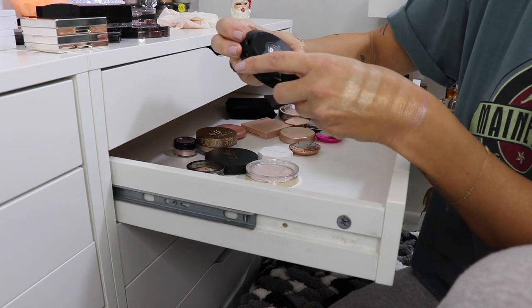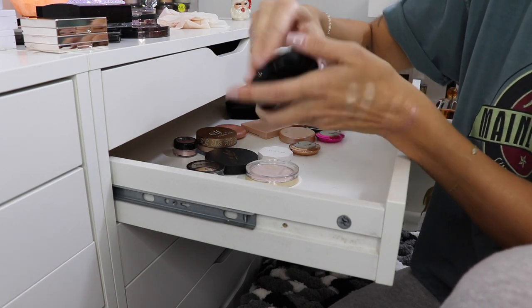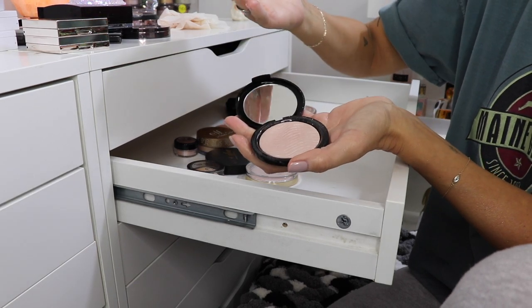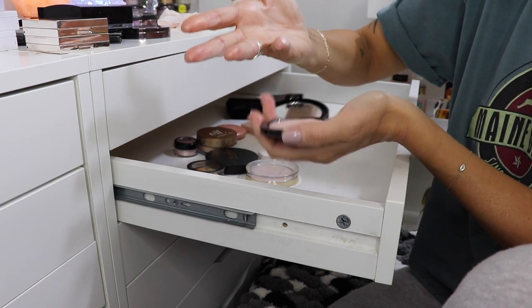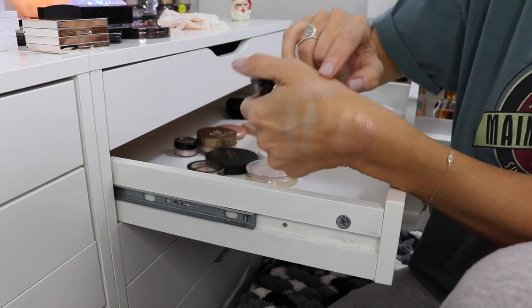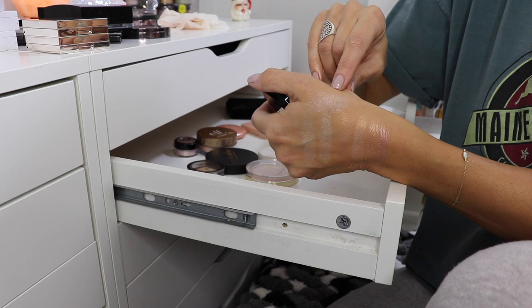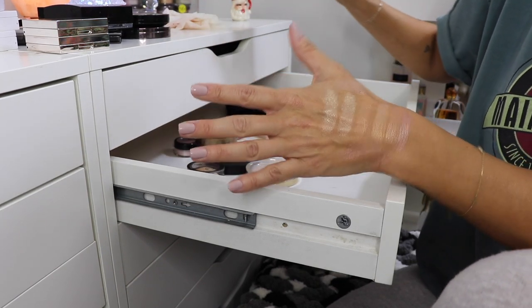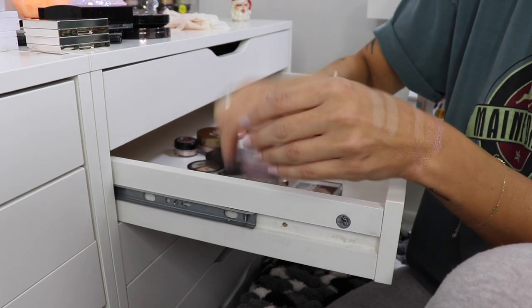Makeup Forever Pro Light Fusion in 01. So this is the more pinky one. I have a lot of pink highlighters for saying that I don't like pink highlighters. I think I can get rid of that one. I'll probably pull it out, but for now we're going to say I'm getting rid of it.